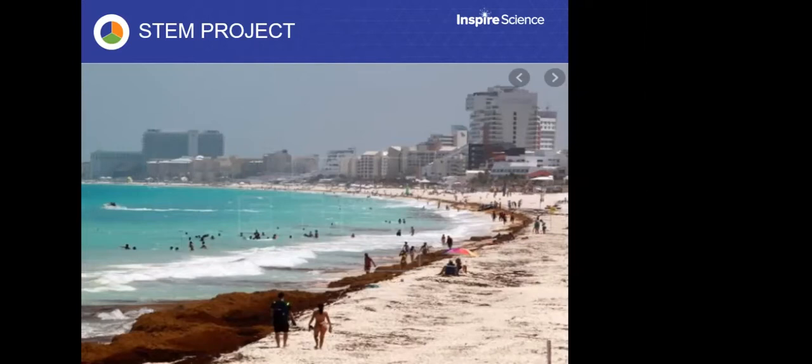So the science teacher and me started thinking, well, what's causing this? How can we solve this problem? How can we stop it at the source? And if we can't stop it at the source, are there solutions that we can do after the fact? Like, can we have a food solution for this? Can we use this for fuel? Can we make building materials out of this?